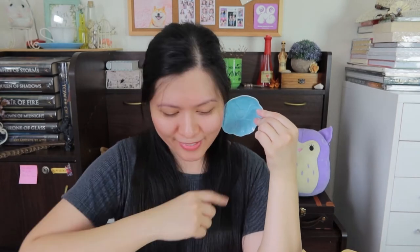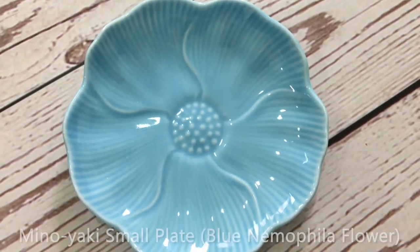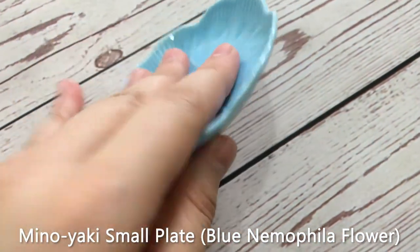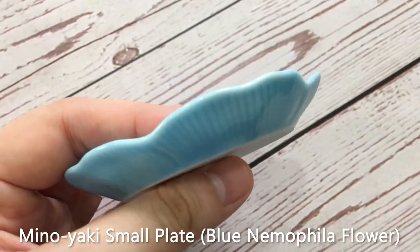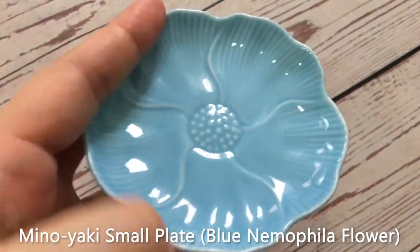Let's go to the ceramic items, which is, well, my favorite items to see and receive from this box. We have a small candy plate again, another ceramic plate. Very cute. So small. Look at these. So cute. It's called the Minoyaki small plate of blue flowers. This is in the shape of a nemophila. Nemophila is just another flower. I think it's also called small flower baby blue eyes. Okay, that's the ceramic plate. I love it.